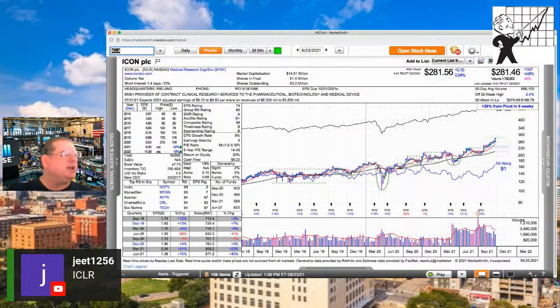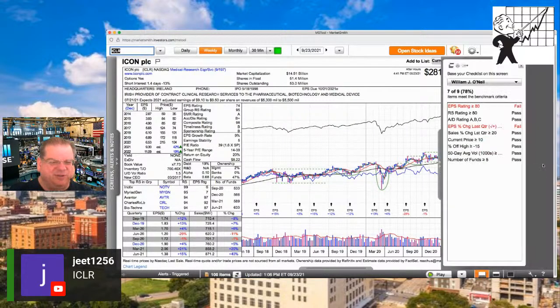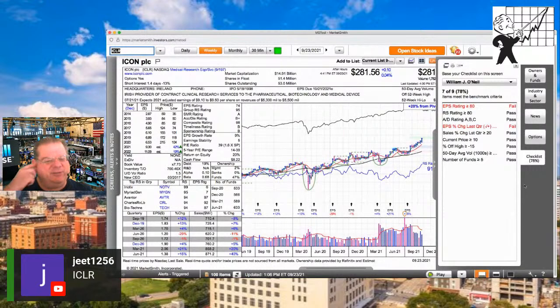So let's look at Icon PLC, and this is interesting. I don't know this one. Irish provider of contract clinical research services to the pharma industry. Well, yeah, that's probably a good business. I don't know this company very well, but it has a very strong relative strength. So let's do a little sleuthing here to see if it's a good one.